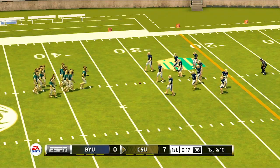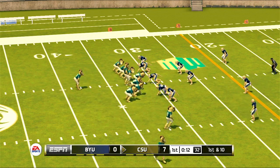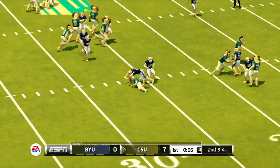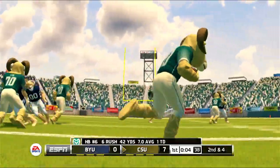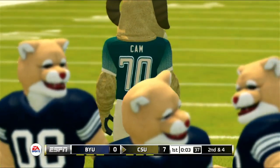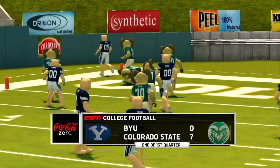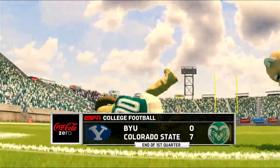From the 32-yard line, first down. Colorado State up 7 points. He might have a chance. Runs it right, nice pickup. After one quarter of play, we've got a low-scoring defensive battle on our hands. The Rams lead 7-0.